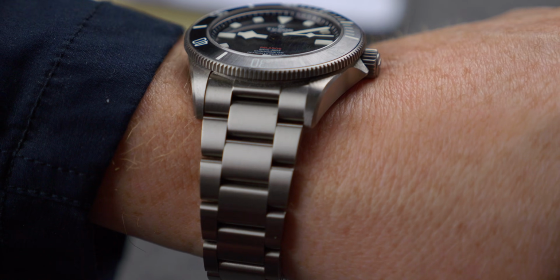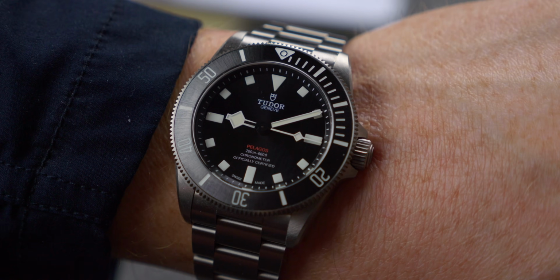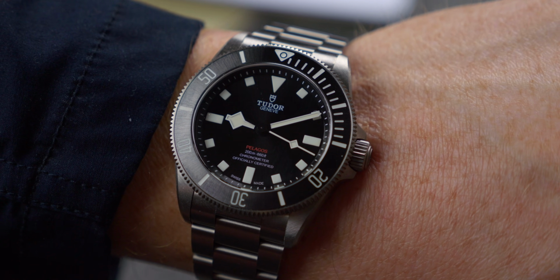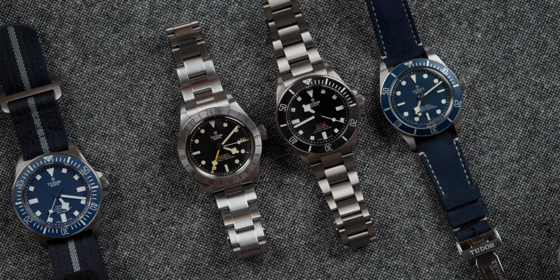People took the fact that it has this sunray finish really to heart. They're like, that's not the Pelagos, the Pelagos is matte. I kind of was like, finishing is something to perceive in person. I think it can be beautiful. Maybe it's not sticking as true to whatever concept we have, but I could look past that if it's beautiful. I think it's an intriguing finish. I don't know if I've passed judgment on it yet, to be honest.